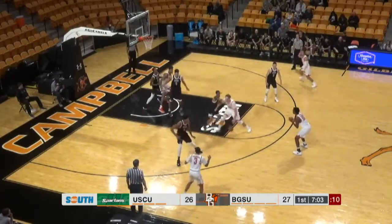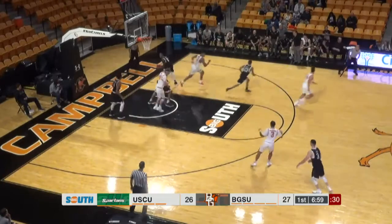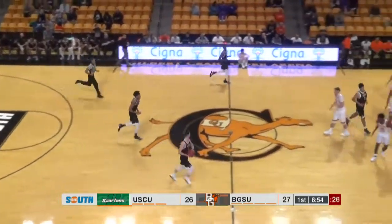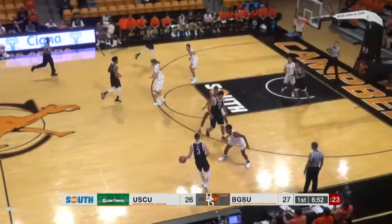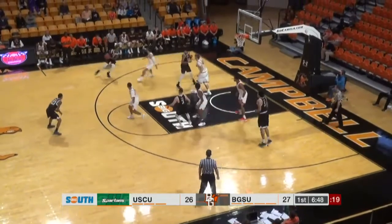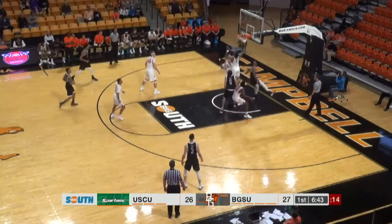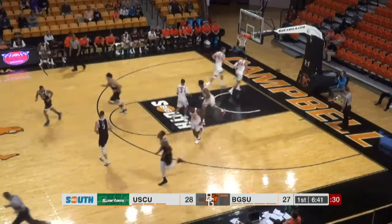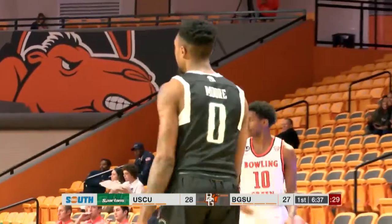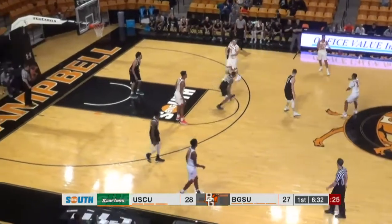Fox finds Koch at the free throw line. Back to Turner. He's open for three, short. As Turner cannot connect. Turner did not play in Bowling Green's last game. He has just 2 points. Goes down from Moore and Upstate, back in the lead.